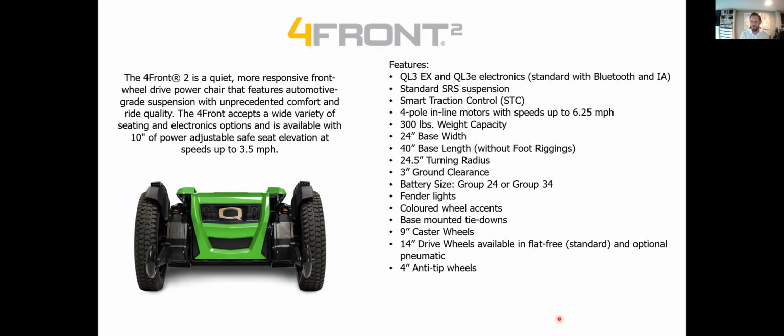And I know we haven't talked about batteries, but all I want you to remember from this is that the bigger the battery, the bigger the gas tank. Because of that, you typically end up getting better ranges out of a front wheel drive. You can put a bigger battery into it, so you get better ranges, which creates a better outdoor performing chair, in my humble opinion. All right.